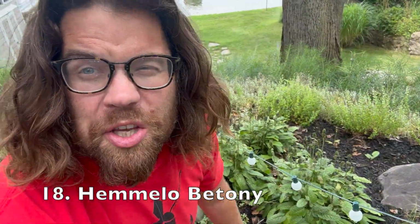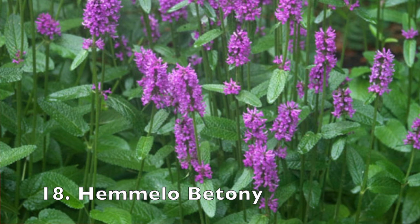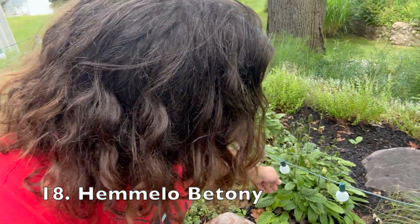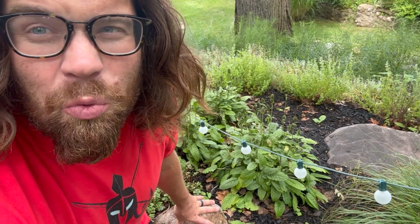Okay, the next one is Hummelo betony. I crucified that name. But it's this little guy here. He's past his bloom right now, but he has a great foliage, kind of a deckled leaf, a little bit fuzzy, wonderful flower. I'd like to actually put more of them in. Very hardy and no issues with deer on these guys.